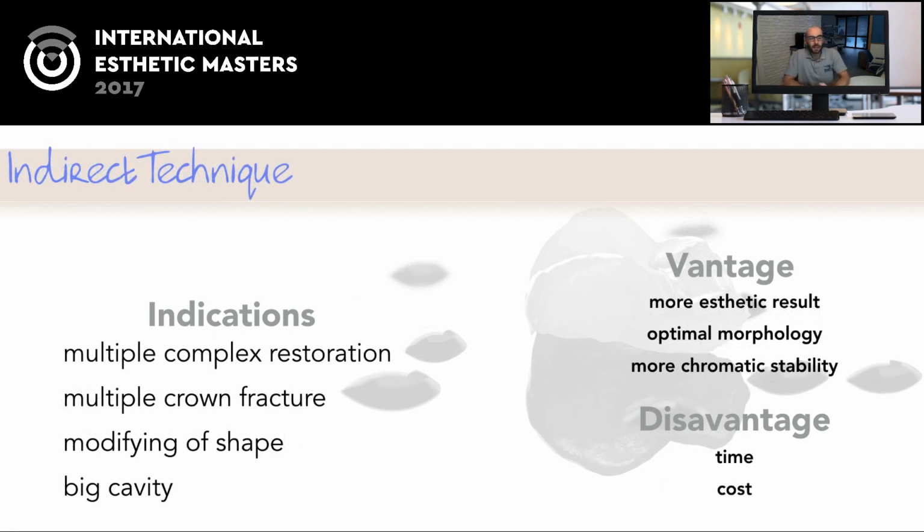If I choose the indirect technique, the indications are for multiple and complex restorations. For example, in case of fracture of the tooth, if I want to modify the shape with something additional, or if I have to restore a big cavity. The advantage is that I have more aesthetics because aesthetics is controlled outside. I can choose optimal morphology, but it also depends on the skills of the dental technician. More chromatic stability, this is right, because the material that I work outside of the mouth is worked in a better way. The disadvantages are the cost, because it's more expensive, and the time, because you need more time to do it.